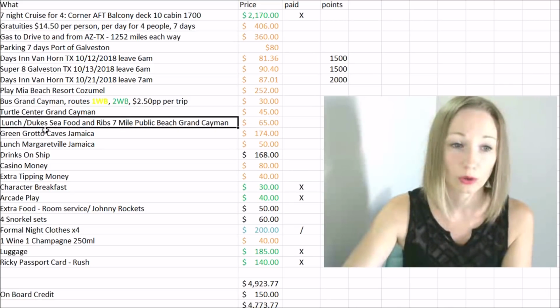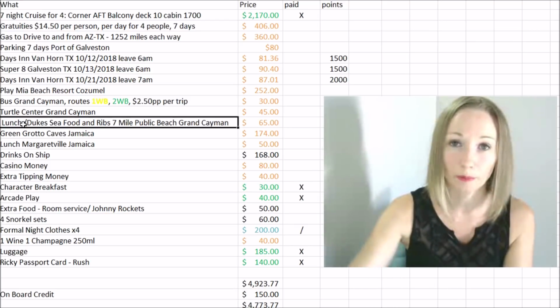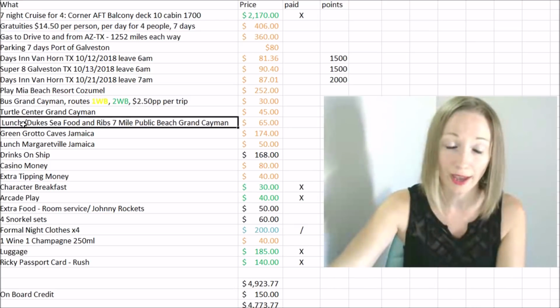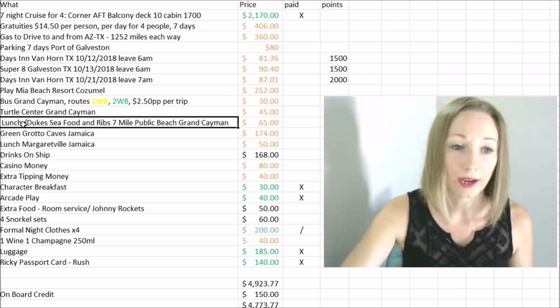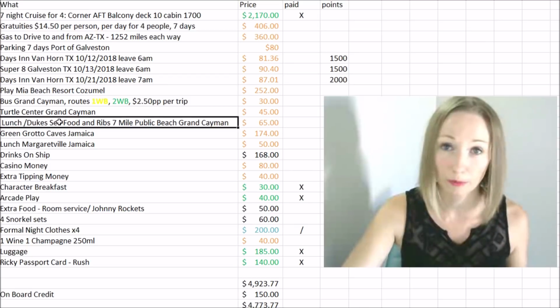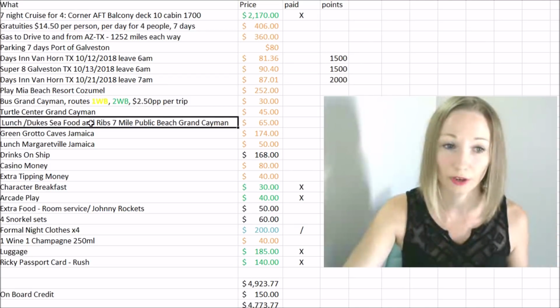So we're going to go, like I said, to Duke's Seafood and Ribs. It's right across the street from the 7 Mile Public Beach access. So we're just going to bring our own towels and our own snorkel gear. And then we're going to have some crab legs or jerk chicken or something like that. You know, have some nice food over there at Duke's. And then we're just going to go across the street to 7 Mile Beach.